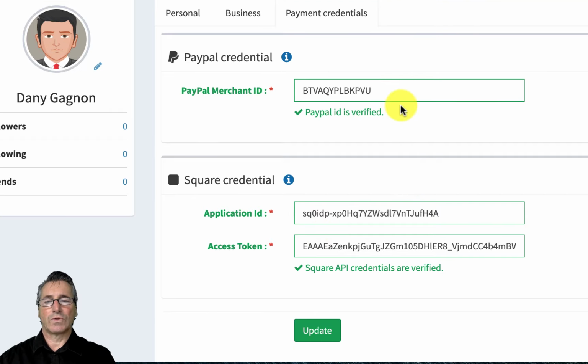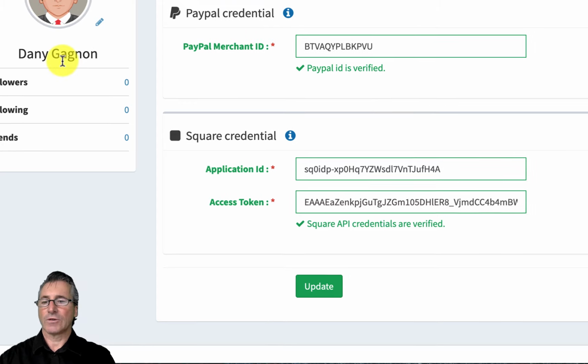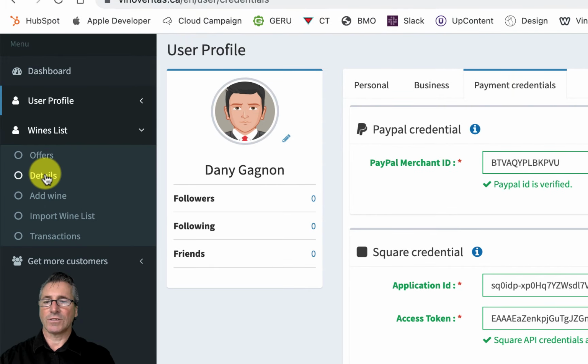You have to do them together. It's important. You can't just do like PayPal today and tomorrow Square. So once you have the information, it's all done. So now when there's a payment to be sent, it will go directly to you, the full amount. So now we want to make sure that the wine is going to appear. So let's go into details.